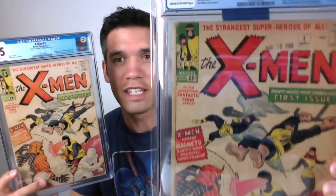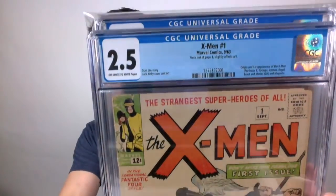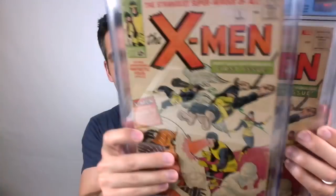So this is incredible. This is incredible for me, you guys. 2.5 was like, man, I was thinking a 2.0 to a 3.0 would be my dream condition on this book. Here's the one that I have with the date stamp. Love this one. And then the brand new one. There. This one has no notes on it. And this one just has where it talks about the piece out of page 1.